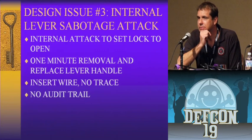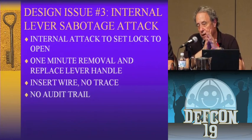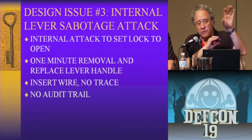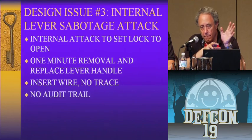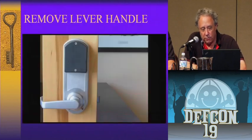Okay, this is the next one. This is an internal attack, which we're really most concerned about rather than somebody walking up to the door. This is the bad guy that's in your banking system that once he has authorized access into the building, nobody's watching him, and he goes down to a room that's not particularly protected that stores all the blank credit cards, or a remote military base. And we sabotage the handle to open the lock the way it's not supposed to.